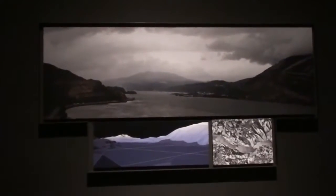What you see in these triptychs is the photographic documentation of the site, but they're combined with 2 other images. One is a satellite image of that topography, and the third image is a CGI, or computer-generated image, of the topography using a 3D modeling program. We fed the GPS coordinates into that program, and it created this kind of virtual topography, but that topography is the topography that you see in the photograph.